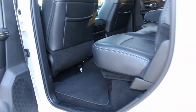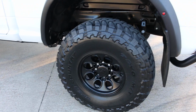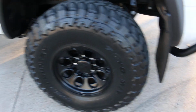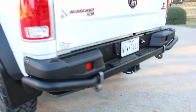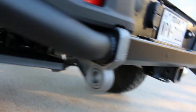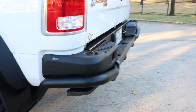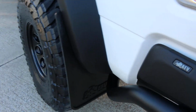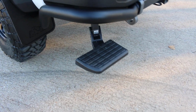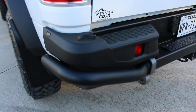But it's finished in a brilliant white. It's got 40-inch Toyo Country tires, the proprietary AEV wheels and the AEV bumper, which in itself is a work of art. It's got a place for your tow hooks. It wraps around. There's a step right here that folds down so you can climb up in the back of the truck. It's got the AEV mud flaps on the back. There's that step folded down, and that's another part of the amp boards.